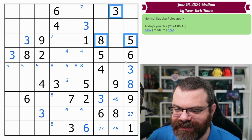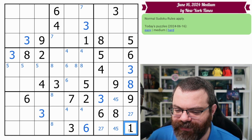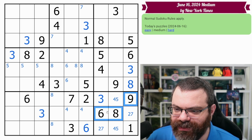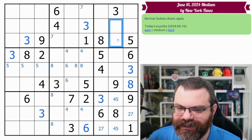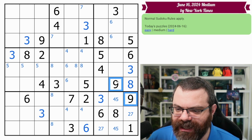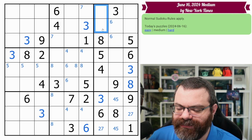We want to compare these against each other now. They both have a lot of givens in them. This actually is technically fewer, but we can look for 1, 3. 3s are done, right? 6, 8, 9. So the 6s do help. There's a 6 down up here somewhere. 8s are done. The 9s help. So the 9s are in one of these 2.